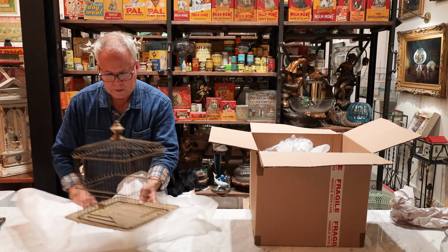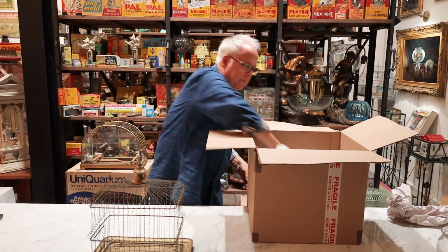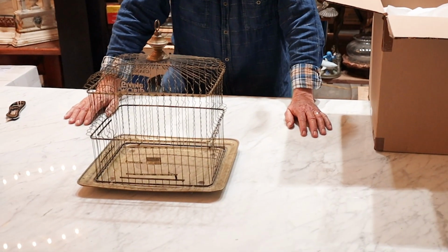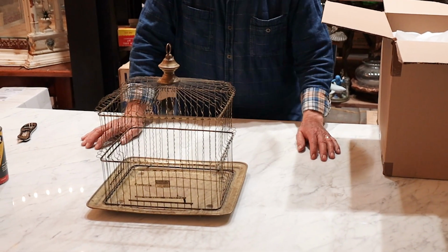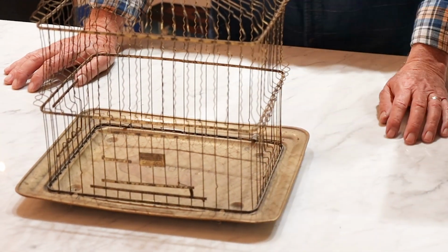But this one was a deal because I think this one was pretty inexpensive. And this is a Hendryx. I'm guessing this is 1800s. I don't think this was in the 1900s because what I like about this one is the squiggly wire. And you see the squiggly wire coming down here? They just didn't do that.